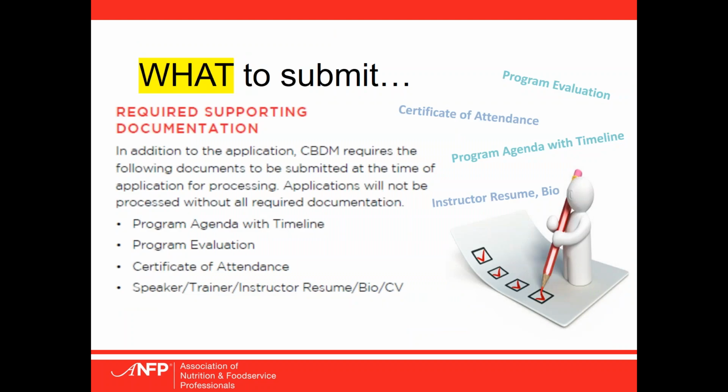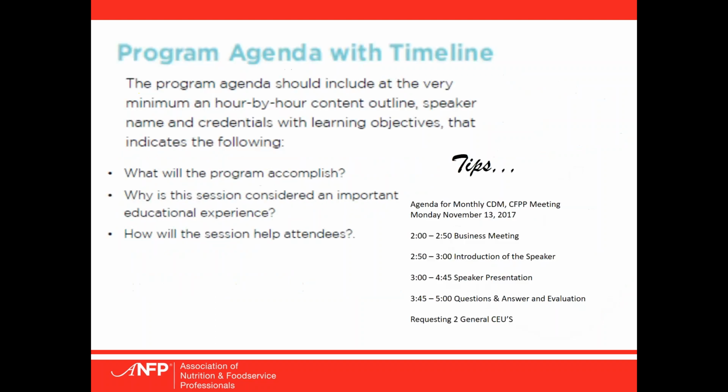So we talked a little bit about what to submit. The program agenda with the timeline, the evaluation, certificate attendance, the speaker bios, and I will tell you from experience, the speaker bios are usually the thing that take the longest to round up. So let's take a look at just some tips. So right now, let's talk about the agenda. We want to get the course hour by hour. We want a good agenda laid out with the time frame.